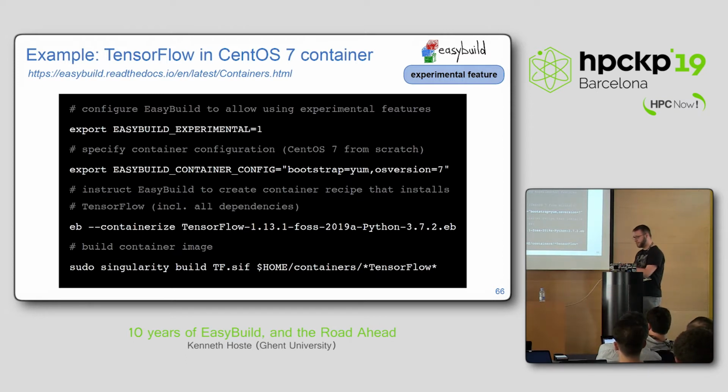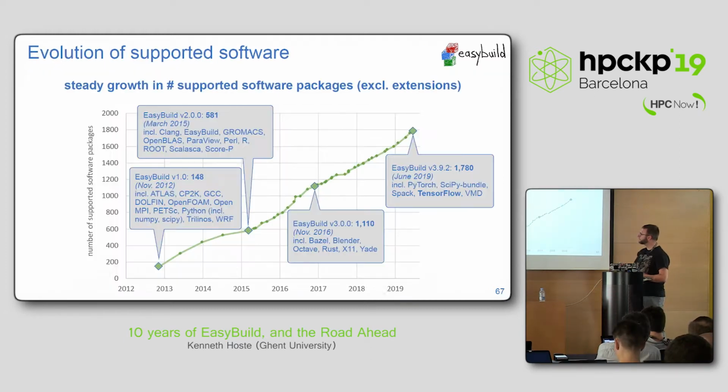It's still under development, so we don't consider it stable yet. And actually here I got some ideas on how to improve it. So that's cool, and we'll work on that in the coming weeks and months.